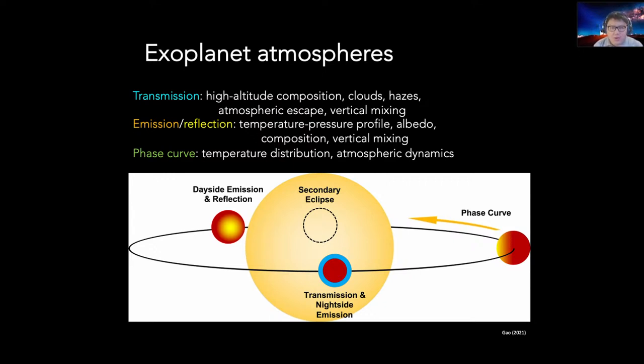And lastly is probably the most time consuming, but potentially the most fruitful, is called phase curves. And this is the whole shebang. You're tracking the brightness of the planet throughout its entire orbit. And because most of these planets are tidally locked to their stars, especially the hot ones, just like you see the different phases of the moon, you're looking at the full longitudinal range of the planet across its orbit. And this allows you to study these global big picture processes like atmospheric dynamics, heat transport across the entire surface.